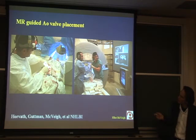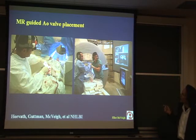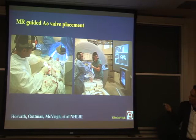And here he is gaining access to the apex of the heart. Here's the screen back here, and this is what he's looking at on the screen. This is Mike Huffman's reconstruction with all of these acceleration techniques, so that he can get real-time cardiac images while he's manipulating the valve and fitting it in place. I'll show you how he does that. It's not much of a reach.